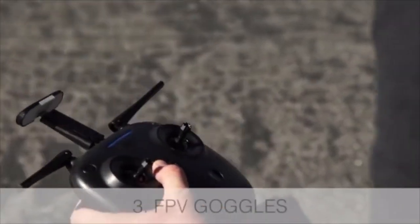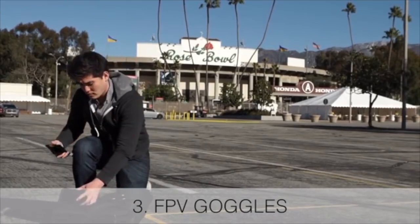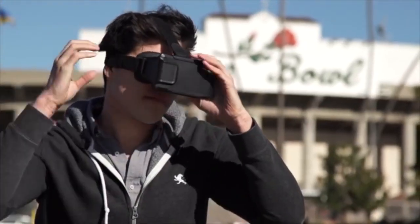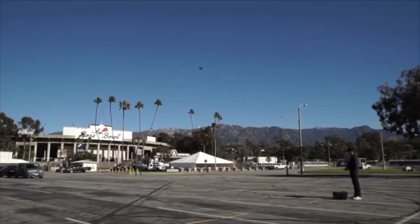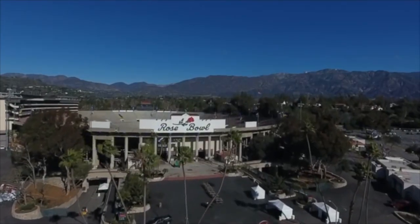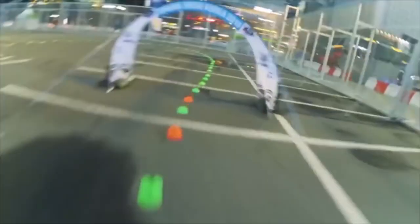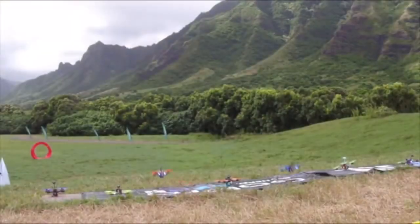Finally, for those ready for the full first-person view experience, swap the screen into the goggles and prepare for a whole new flight experience. Immerse yourself into the world of FPV piloting and cruise around high in the sky. Or try your hand at FPV drone racing and experience the incredible excitement from every twist and turn.